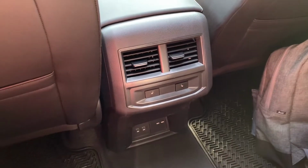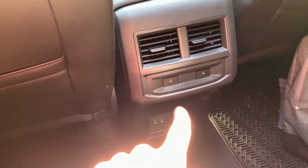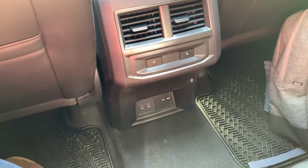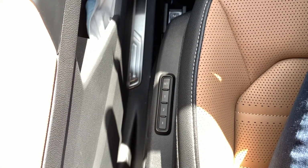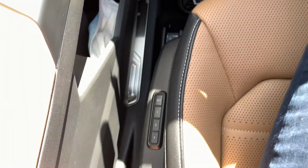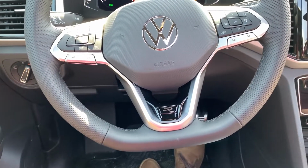Another luxurious feature of the Atlas Crossport SEL Premium R-Line is that you have heated rear seats as well. And you've got 2 USB-C ports here as well, and also an outlet. So definitely pretty luxurious accommodations for the rear seat passengers. Some other cool features of the interior, you've got 3-way memory for the driver's seat, none for the passenger seat unfortunately, but you do have power controls for both the driver and the front passenger.